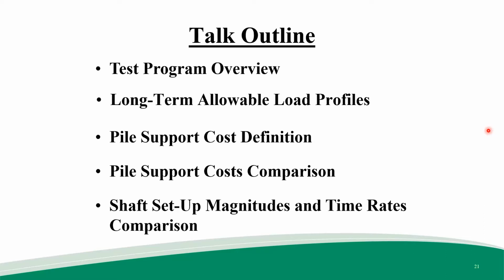We're going to define a concept that allows apples-to-apples comparison of the economics of viable foundation types. So we're going to define pile support cost, and then look at the pile support costs that came out of this particular case history. And then if there's time, we'll talk about shaft setup, both magnitude and time rates of the various piles included in this test program. This is more of an intellectual interest than a key to the value engineering, so we'll take that last bullet point only if there's time.